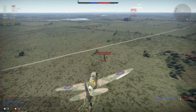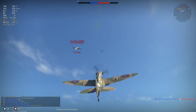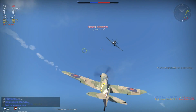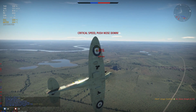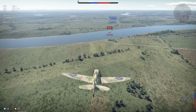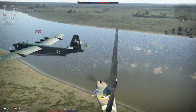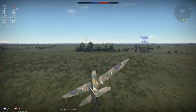The stall speed in the plane lies around 140-150 kilometers an hour, which is alright, I'd say, combined with decent vertical energy retention and good climb rate. The plane functions pretty well in the vertical. Firepower in the plane is good. The plane runs with 2x 20mm Hispano Mark II cannons with 60 rounds per gun and 4x 7.7 Browning machine guns with 350 rounds per gun.